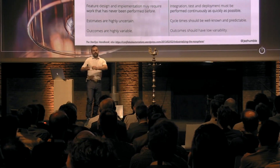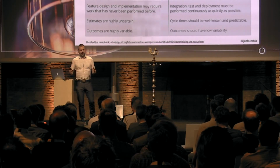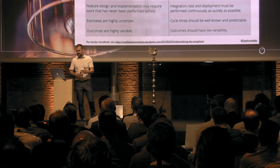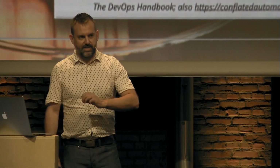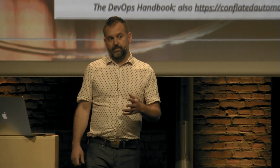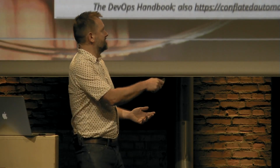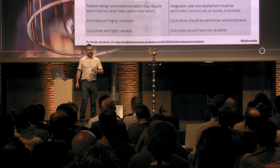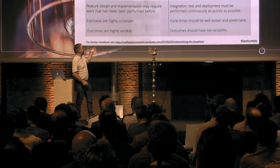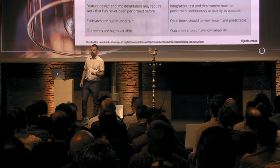However, when we're doing delivery, when we're taking changes and pushing them out to production, that's very different. We want that to be very predictable. We want that process to be automated as much as possible, and those outcomes should have very low variability. And so what I'm going to be talking about today is how do we achieve that stuff on the right-hand side? How do we make the delivery process very predictable to enable us to focus our attention on our innovation, on actually designing products and features that are successful?